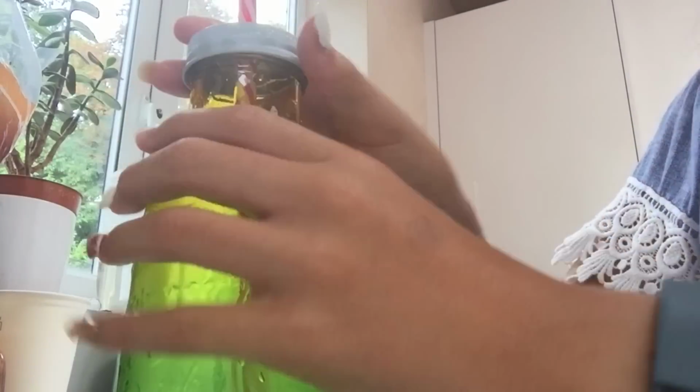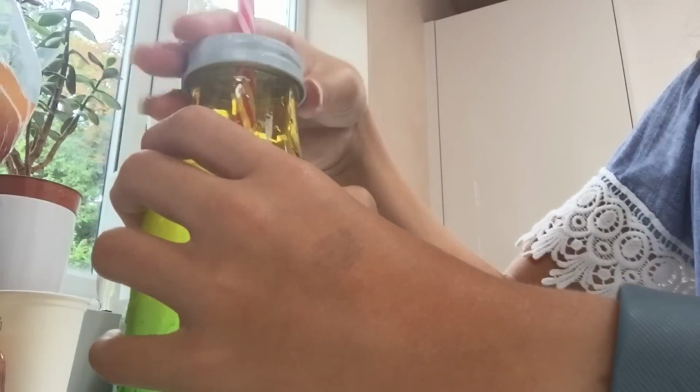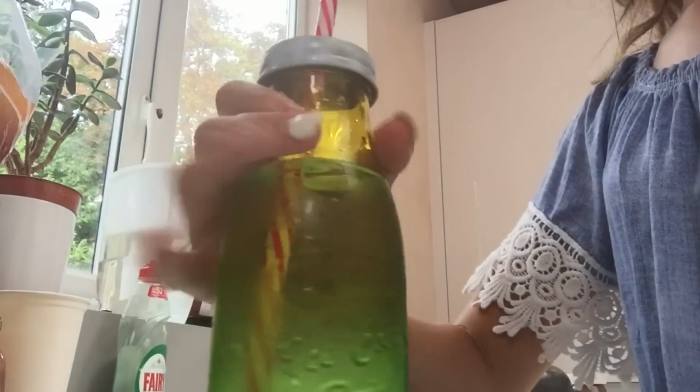Then I pour myself a drink. Today I had it in this cute little mason jar. It's a really new mason jar that I got recently and I find it really cute.